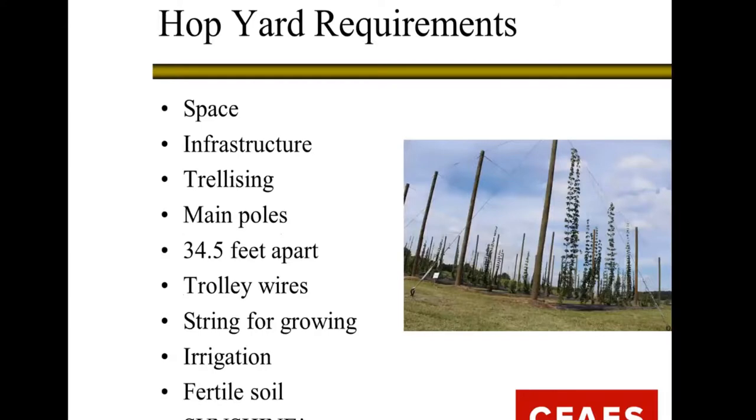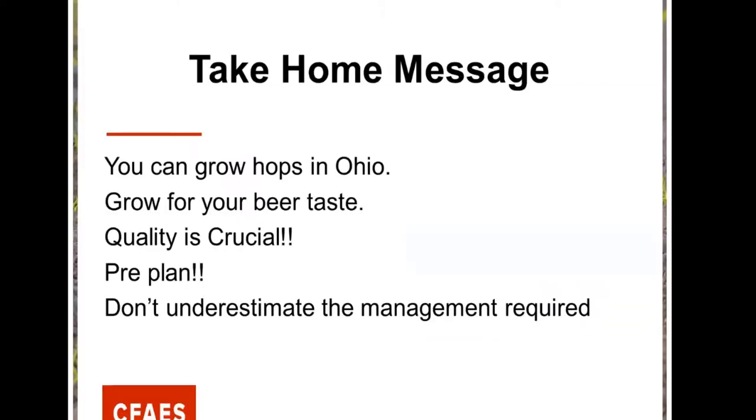Just to give you an idea, we plant these things, our poles are about 34 and a half feet apart throughout the hop yard. We use different types of string to twine those plants up, so we'll talk about that in future programs. And just lots of sunshine, so we don't want to plant them close to a barn or a house or a silo or a bunch of tall trees, because sunshine makes hops and makes money.